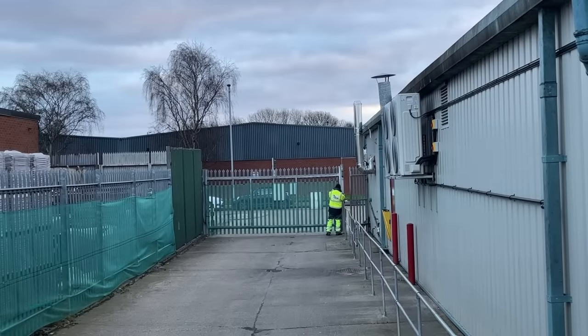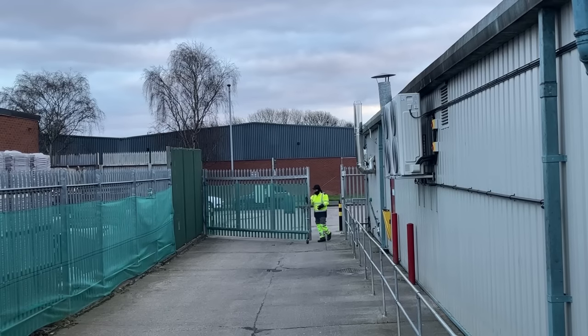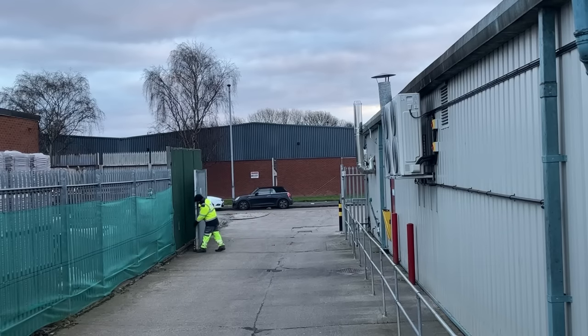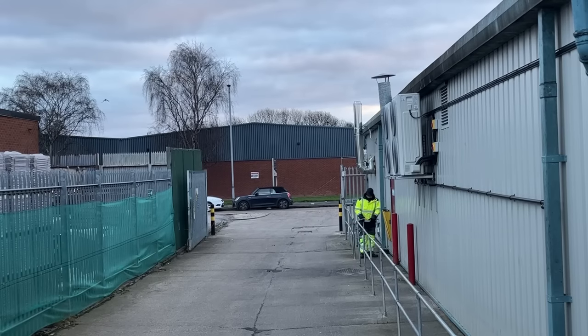So there we go, didn't take long. I think I've been here just about 45 minutes. Big guy's going to go and open the gates. I've pulled forward, shut my doors. I've put the interior door down because I've got some ambient to go on the back. And got all my paperwork and everything, so we can make a move.